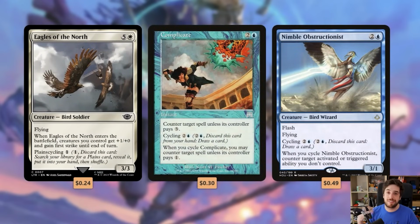The rest of the deck is just cycling goodness. The vast bulk of the deck is just cycling cards. We have hyper efficient cyclers like Eagles of the North. You can plains cycle for just 1 mana. And then we also have cyclers that when we cycle them, we get a good effect out of it. Like Complicate, we can Force Spike something, which is very cute. And Noble Obstructionist, we can Stifle something, which is also very cute.